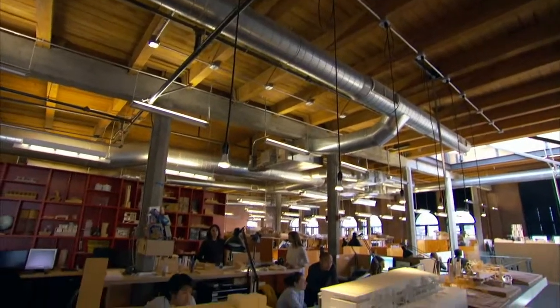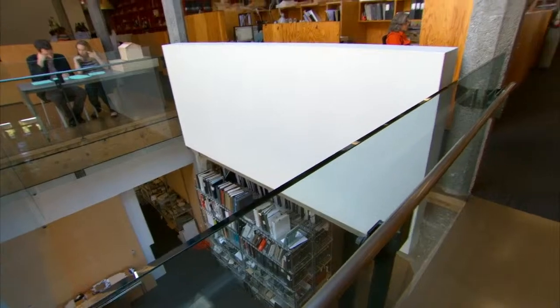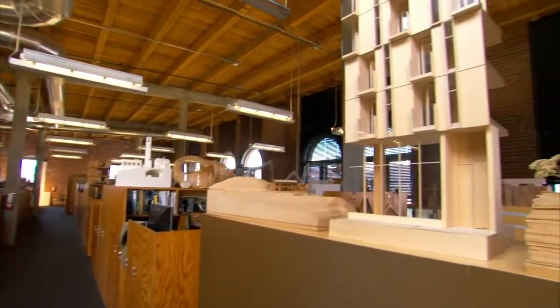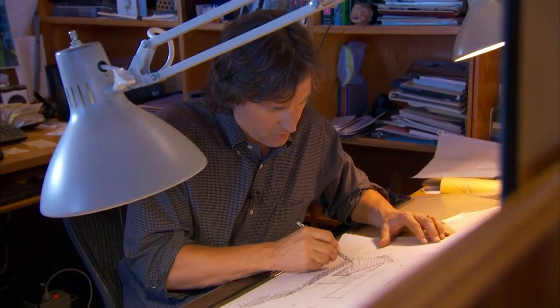I joined the firm in 1986, and I had been with a small firm up in Alaska. So there was sort of an overlay there with the big natural landscape of Alaska, of course the climbing, skiing scene, and then doing architecture in this big wild country.